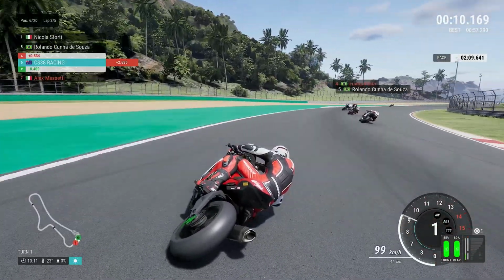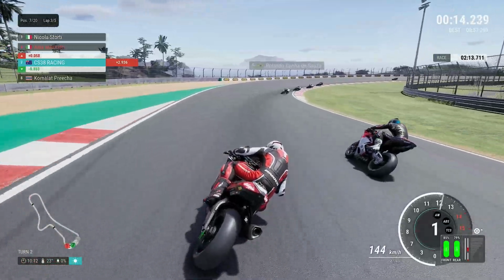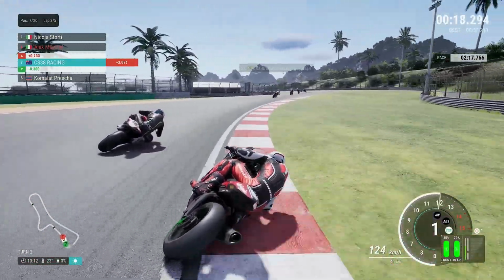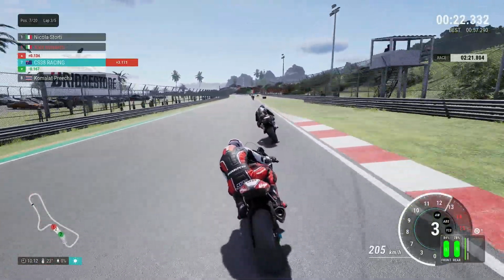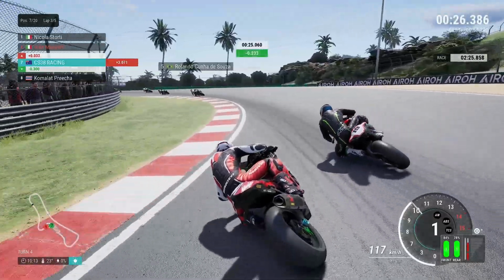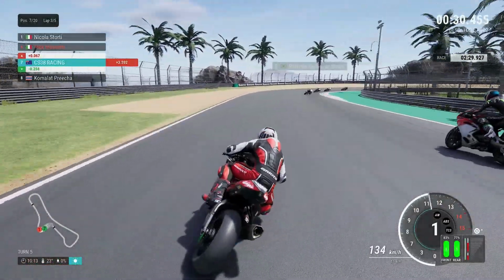Into turn 1. We're a bit deep. We're onto the green. It's a bit bumpy and a little bit sort of, I was going to say soft, but it's like you lose a lot of traction out there. So Alex has got through again. We're looking to make an audacious dive bomb on the inside. We didn't manage to make that work.